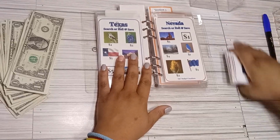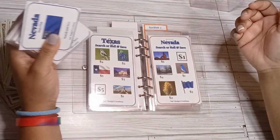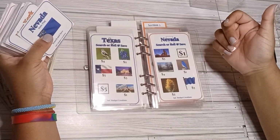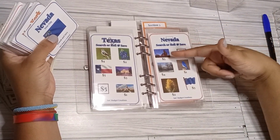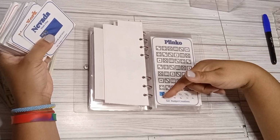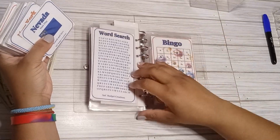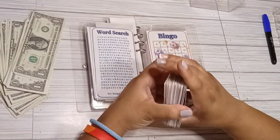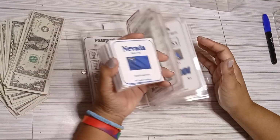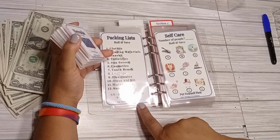So one thing that I wanted to mention about this game is that if you are on a lower budget, it actually fits your budget. So the states, I made sure that they were $5 or less. The Plinko, the whammy has $10 at most, but you can always mark that as $1 or lower. The word search, I made sure they were $5 or less. Bingo is $5 or less. Blackout is the only thing that's $10. You choose the amount that you want to stuff here. It could be $1. And then this is $5 or less for each letter.